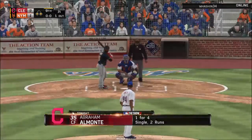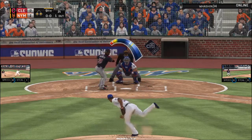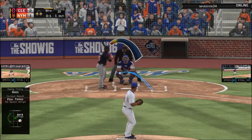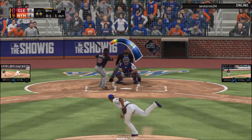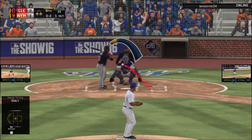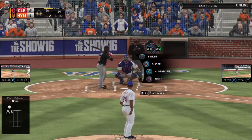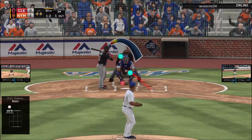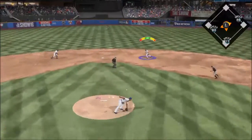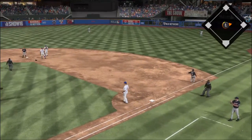Stepping into the box, Abraham Almonte. He's 1 for 4 for the game. Into the seats, 0-1. Runners are at first and third, 1 away. Swing and a miss on the slider, and he's quickly behind 0-2. And he wastes a fastball high there, 1-2. Be careful not to airmail that thing over your catcher's head. You got to make sure you don't overthrow it. Ground ball sent back up the middle. Desmond for 1. The relay not in time as he beats the throw by a step.